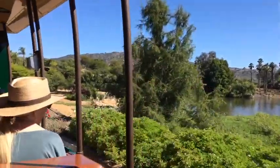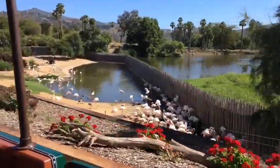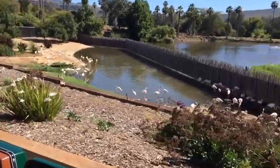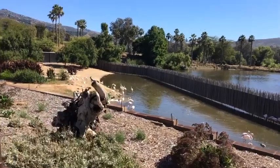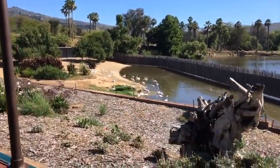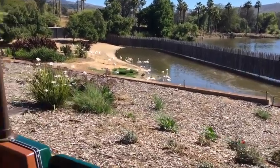We're going to be coming back that way in just a little bit, so I won't worry too much about what's on the left right now. Definitely check out what's on the right hand side. On the right we have our flamboyance of greater flamingos, and lots of little baby flamingos. So look out for any little gray puffballs.